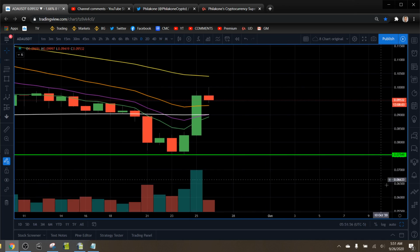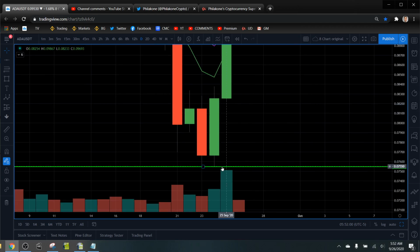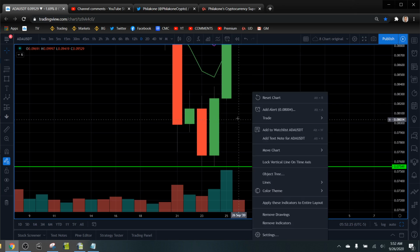It's simple math. So now what we see is once again the Bears push it down to over here, and then the Bulls end up pushing it back up to where it opened. And not only that, the Bulls ended up pushing it all the way up to right over here. See the top of that wick, that range? So they pushed it up to about 8.376 cents.